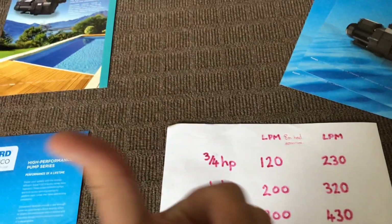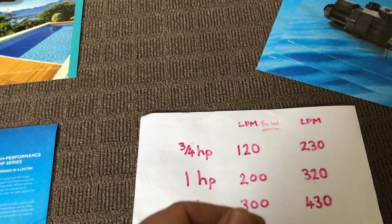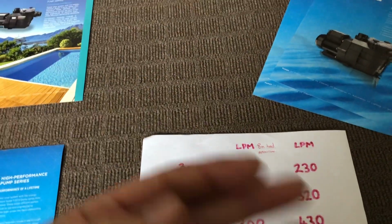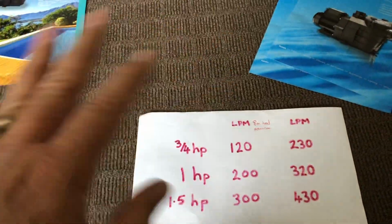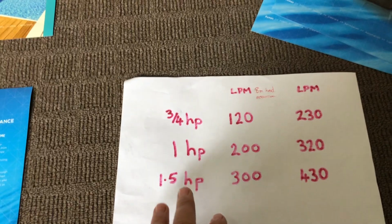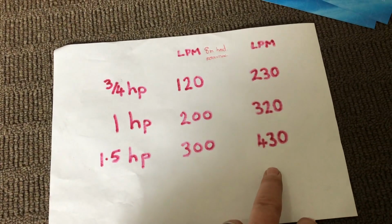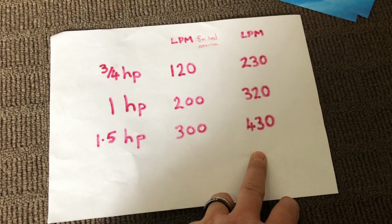Have a look at that variable speed pump video that I'll put up. I'll talk about why it does with endless edge swimming pools, fountains, auto cleaners, backwashing, and so on. I'll go through it all in the other video. So again, 1.5 horsepower, 430 litres a minute. This is also available in a 2 horsepower, which is putting out 530 litres a minute.